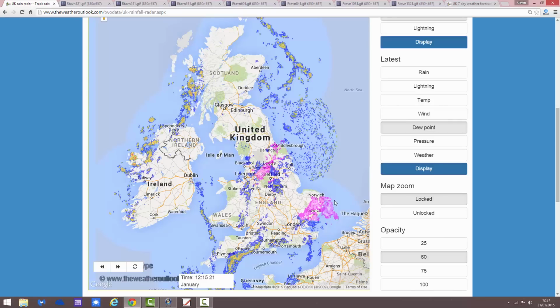I think overall the idea for the rest of today is that these areas of rain and snow are going to be easing down, really, they'll be fizzling out, but some places across the east and the northeast could still get a bit of a covering of snow, particularly at elevation.